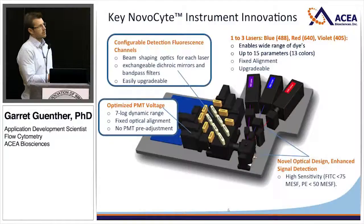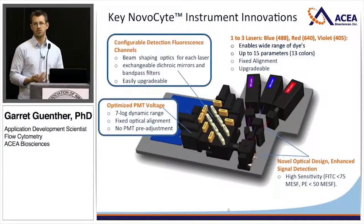So we have our lasers here. They come and interrogate the cells in the flow cell, and then we are able to detect our signal here with our PMTs. So this is customizable. We can upgrade the number of PMTs as your research sees fit. One thing that's really nice is that we have an optimized PMT voltage. These PMTs have a high sensitivity, so they have a 7 decade dynamic range. So we've optimized the PMT so you don't have to adjust your PMT voltage gain up or down to get the peak in the right spot. We have enough range of signal detection that we're going to be able to see changes no matter what.